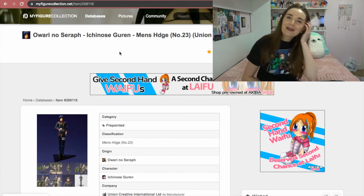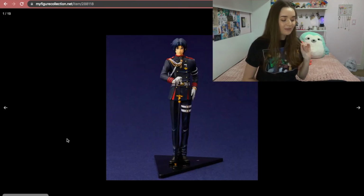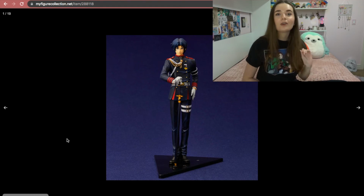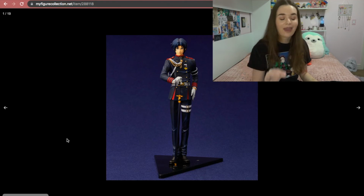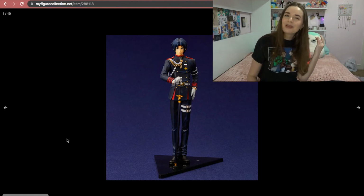Here's another one of my other, so the Sinon is my number one grail, and this is my number two grail. This is the Union Creative Guren Ichinose from Owari no Seraph. I love Owari no Seraph, and I love Guren even more. He was one of my first anime crushes, and I've always in the back of my head been like, wouldn't it be nice to have this figure?